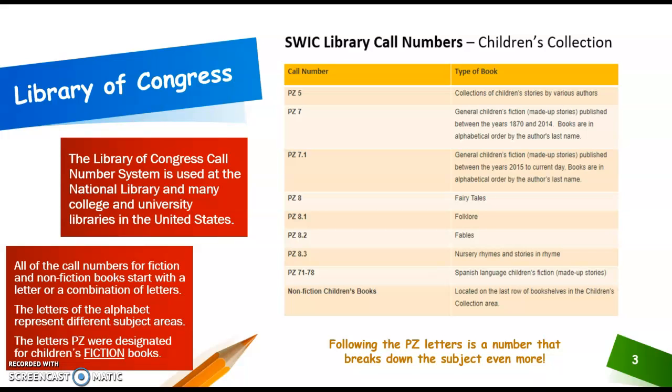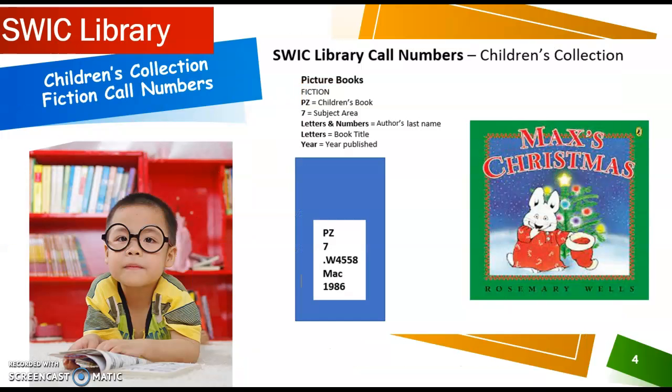The chart on the page will show the PZ call number followed by the number, and what that specific area represents is on the right. When you're looking for a fiction call number at Swick Library, you'll see call numbers on books that look like the one on the right. This is the call number for the book Max's Christmas. You'll see that it's a picture book that's fiction, and that's why it has the PZ7.